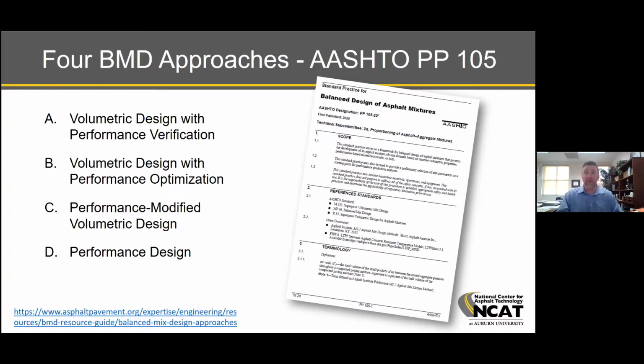The last one is performance design. With performance design, we are going to rely heavily on our performance tests. We're going to rely on our cracking tests. We're going to rely on our rutting tests. And we're going to need to let some of those legacy tests go. We're going to need to maybe relax air voids. Maybe we're going to relax fine aggregate angularity. Some of those properties that we've really held tight to over the years, we maybe need to let back a little bit. This is going to allow a lot more room for innovation. It certainly is going to allow more room for different additives to be used that maybe can help us put more recycled material into our balanced mixes.